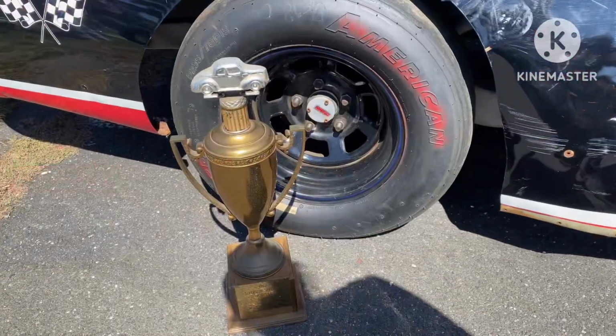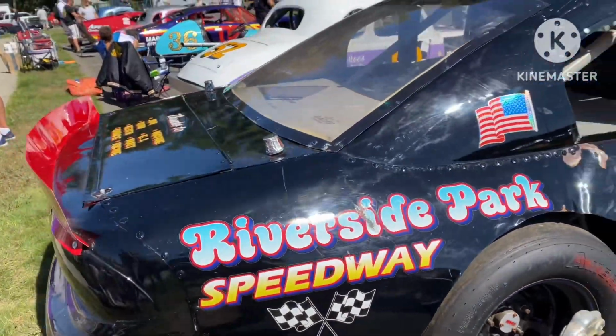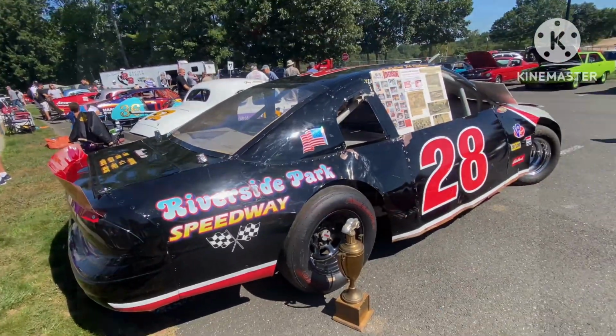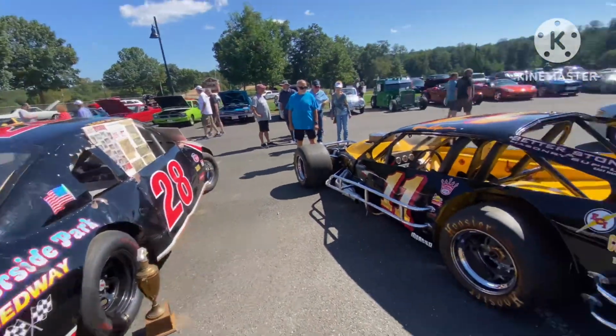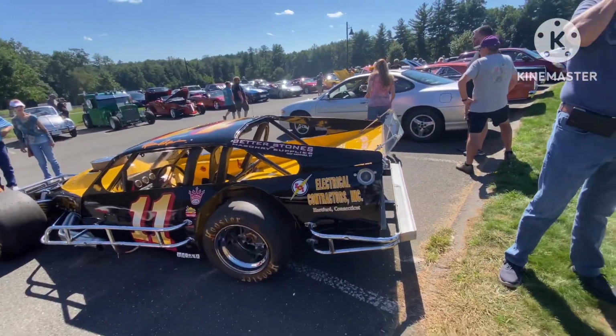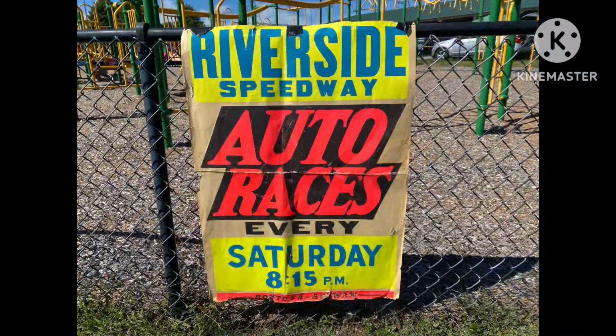From 1962. And that's what he does. I always tell people, go to the outside. In 1999. And when did this one race? It closed the track in 99. 99? Wow. This was one of the original signs at Riverside Speedway.